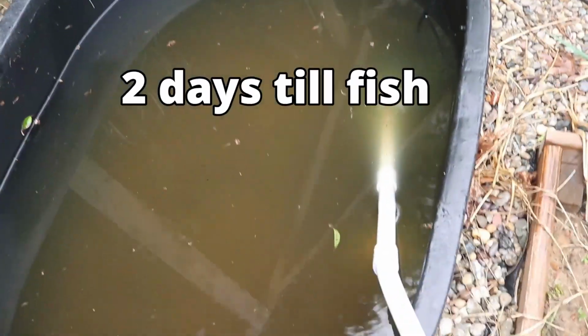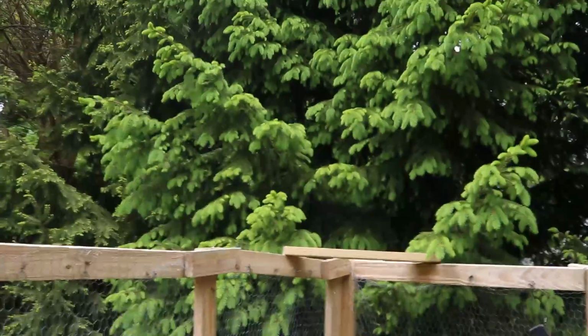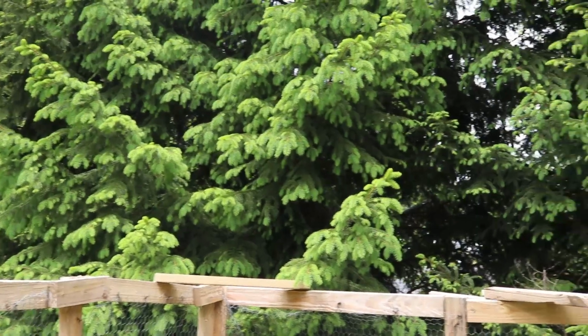So if you see here, right now we're going to do probably about a 50% water change or so. We've got the pump hooked up here, and we're just going to drain it out into the garden. You can see it's pretty murky in there. Here we do have quite a few pine trees, so I want to make sure we get all the pine needles and all the stuff out of here.